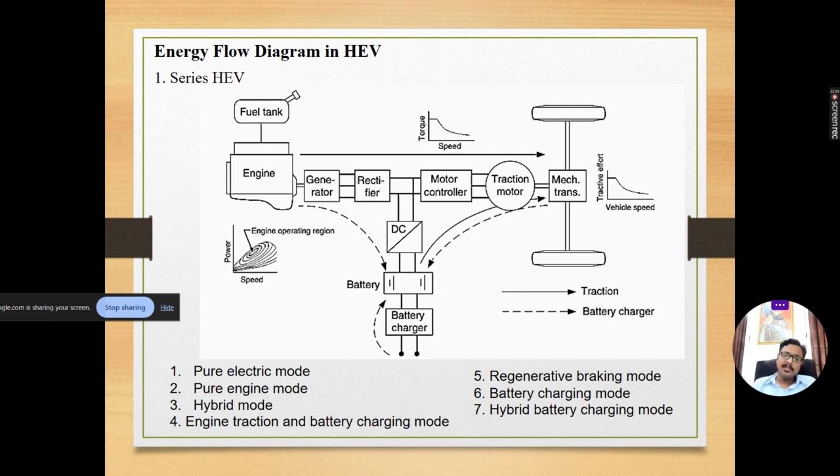So the engine will give mechanical energy to the generator, or it may be an alternator. Based upon the nature of the energy, you can see that three lines are there. That means it's an alternator. RYB, three connections have been shown in these lines, and they are given to the rectifier, which simply converts to DC. This electric power is given to the motor controller, and the motor controller will deliver electric power to the traction motor based upon the requirement of the driver, because the driver is the real-world interface with the vehicle.